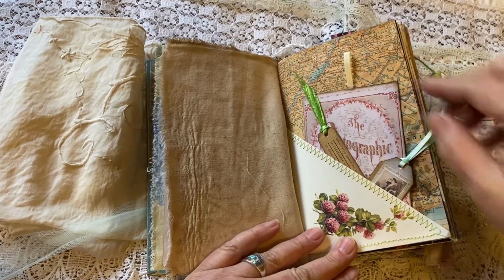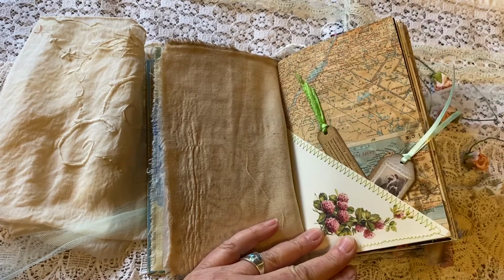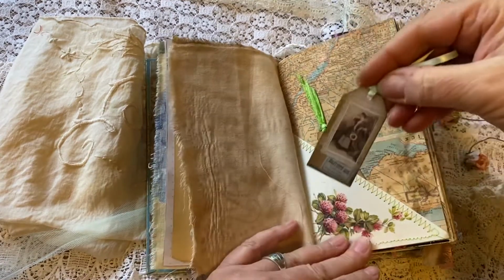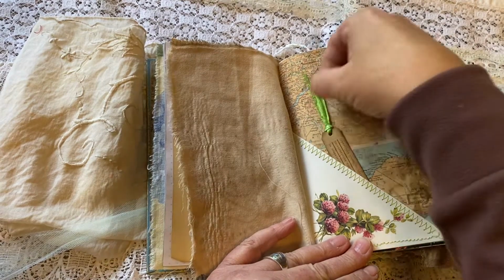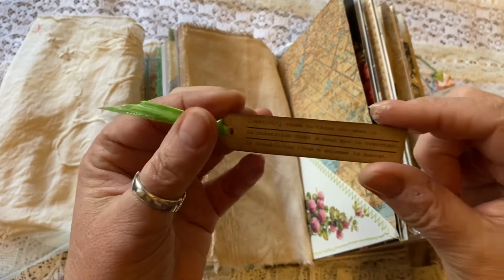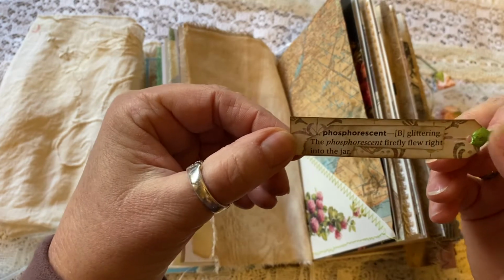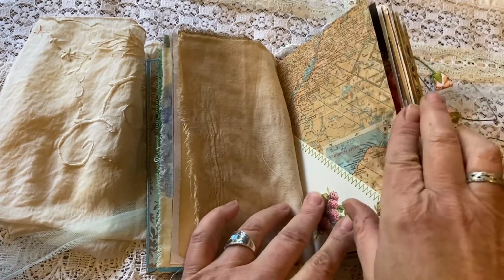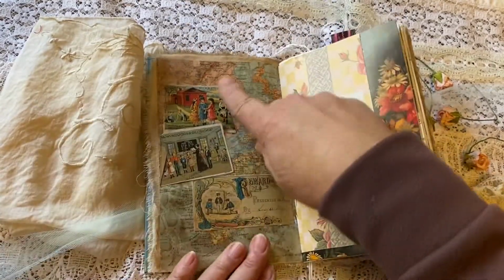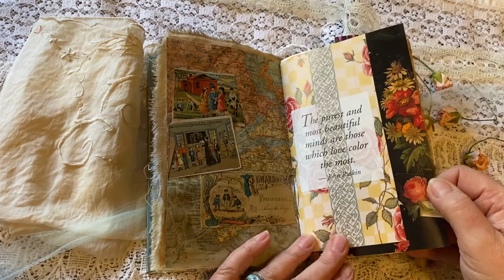Here's a corner insert, a corner pocket with 3 tags. These tags are completed on the back. And here's yet one more little small one. This one's really cool. It says, "Creativity comes to those who seek it." Finished on the back with a definition of phosphorescent. Wonderful word. Maps. Again, really pretty paper that is from books that have been also embellished with other cards on the top. Here's cutouts from other little books.